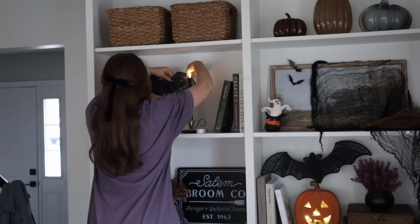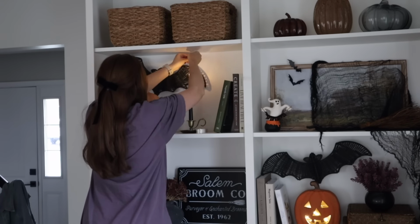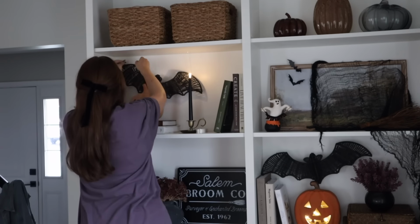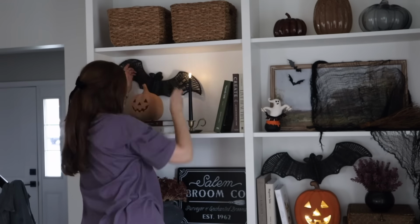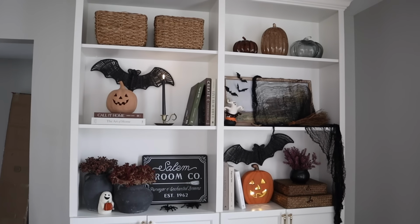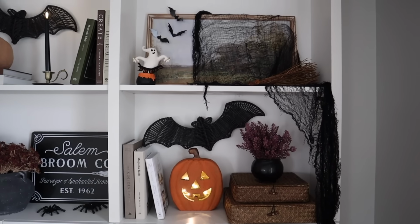And I was really happy with how my bookshelves turned out here. I just love the way that they turned out. They're very cozy and vintage without being scary. Now, I personally love scary stuff. I love haunted houses. I love scary decorations. But when it comes to decorating in my own home, I don't love that in my house, if that makes sense. I love it in other people's homes and other people's yards, but not for mine.